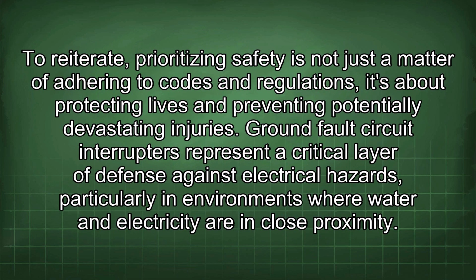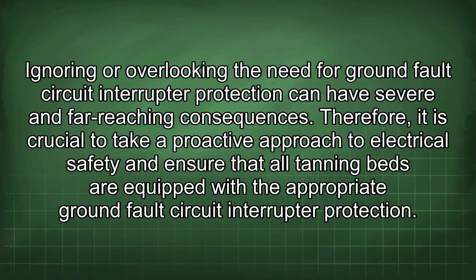To reiterate, prioritizing safety is not just a matter of adhering to codes and regulations, it's about protecting lives and preventing potentially devastating injuries. Ground fault circuit interrupters represent a critical layer of defense against electrical hazards, particularly in environments where water and electricity are in close proximity. Ignoring or overlooking the need for ground fault circuit interrupter protection can have severe and far-reaching consequences. Therefore, it is crucial to take a proactive approach to electrical safety and ensure that all tanning beds are equipped with the appropriate ground fault circuit interrupter protection.